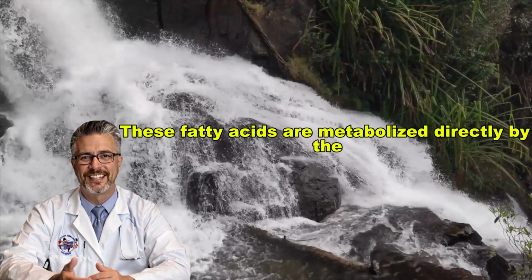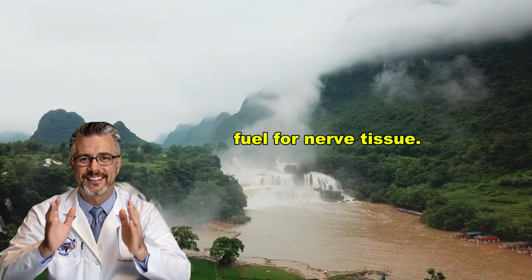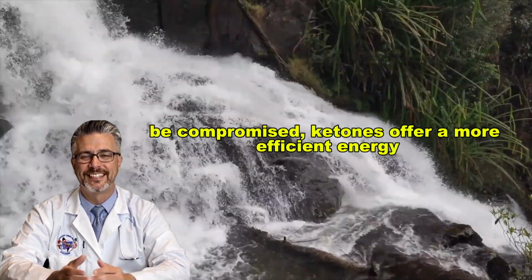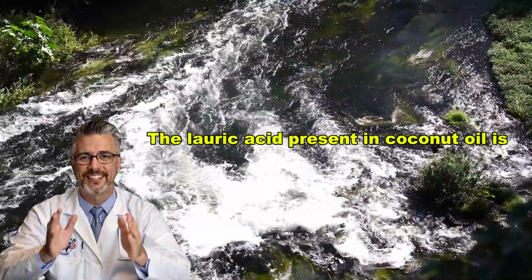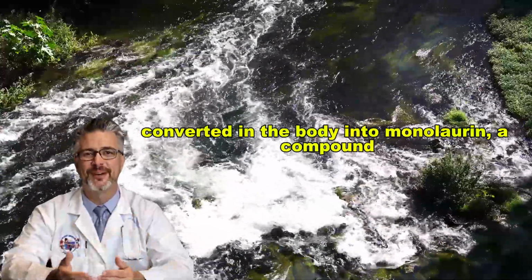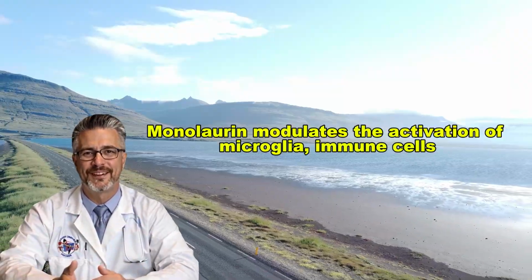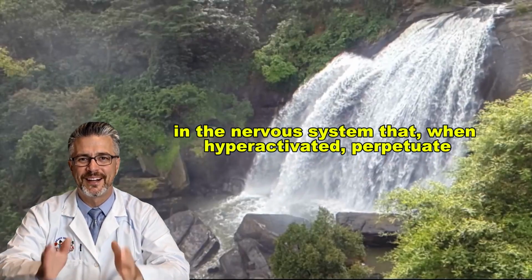These fatty acids are metabolized directly by the liver, generating ketones that serve as an alternative fuel for nerve tissue. For people over 60 whose glucose metabolism may be compromised, ketones offer a more efficient energy source for neural regeneration. The lauric acid present in coconut oil is converted in the body into monolaurin, a compound with specific anti-inflammatory properties for the nervous system.